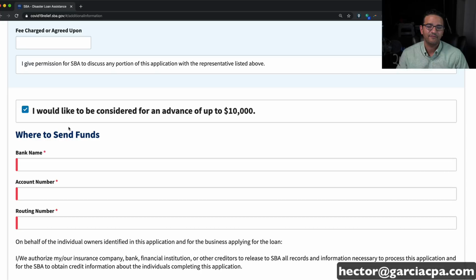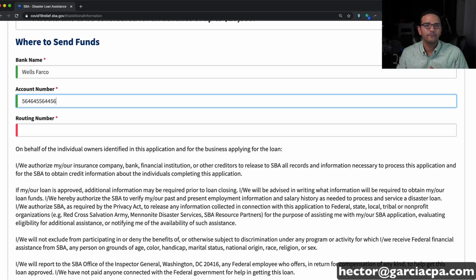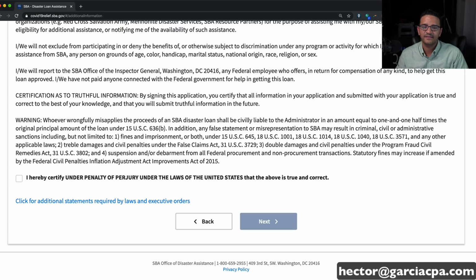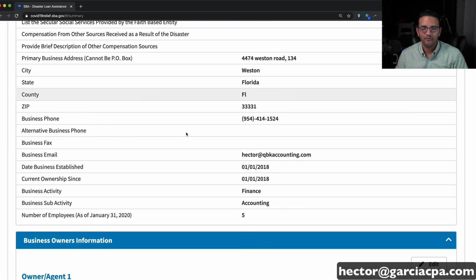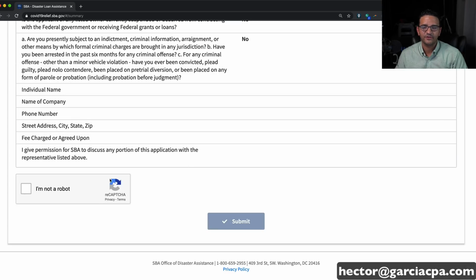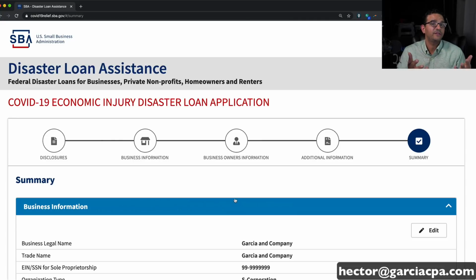Obviously, if you're struggling, if you were a really good business and you're having a current financial situation, try to get this money and hopefully it'll help you. Put your bank information there, whatever your actual bank information is. Put it in there, and that's it. Just certify that all this stuff is truthful, and then click on next. You're going to get a summary of what the application looks like before you submit it. And then you click on I'm not a robot, assuming that you're not, and then you click on submit, and then you should be done.